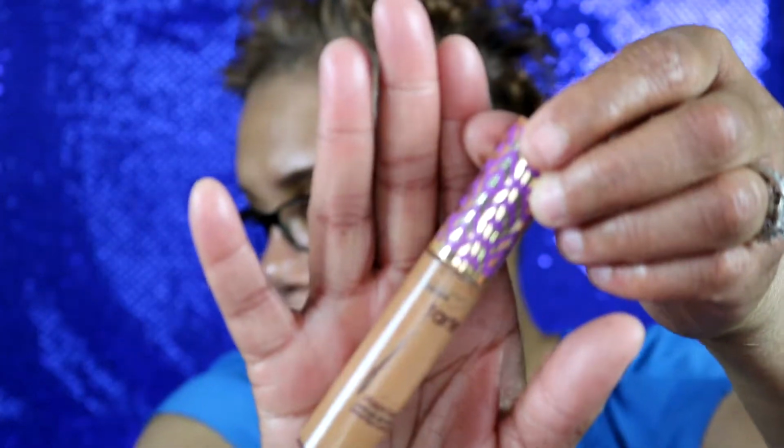So, we're gonna go ahead and get started. We are starting out today with makeup items. Today is gonna be a few makeup items and perfumes, and I have quite a few perfumes. So let's go ahead and jump right in and get started. We're gonna start out with the first item that's in makeup. It's the Tarte Shape Tape Concealer, and it's in the color Deep.